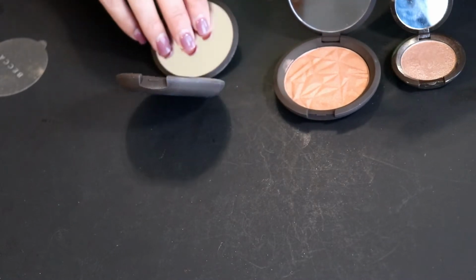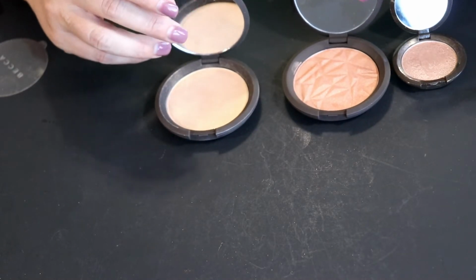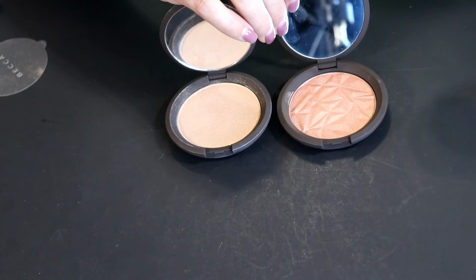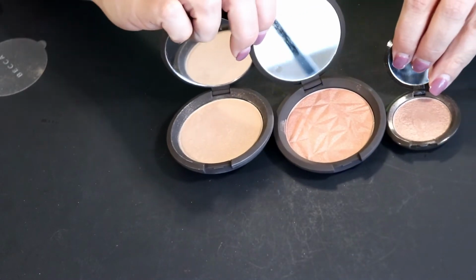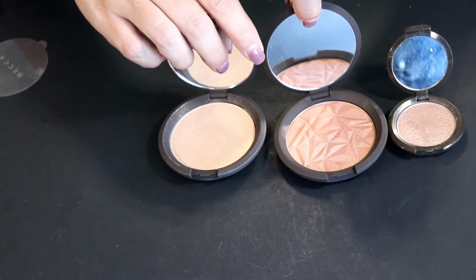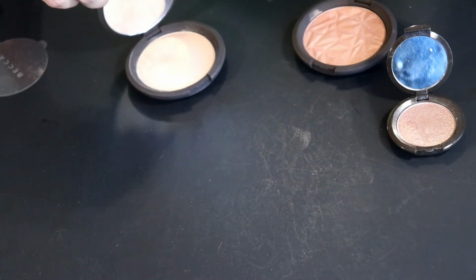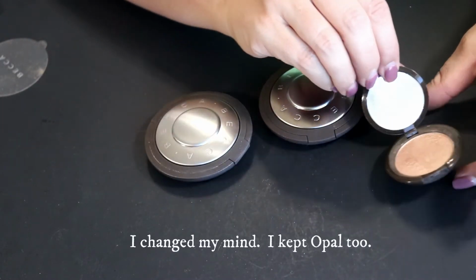Okay, so I have a few Becca highlights here. This is in the color Prosecco Pop. I believe that's the one that Jaclyn Hill had in her collaboration. This is in Bronzed Amber. And this is Opal. Opal, Bronzed Amber, and Prosecco Pop. I think I'm going to keep the big Beccas. I'm going to give away Opal.